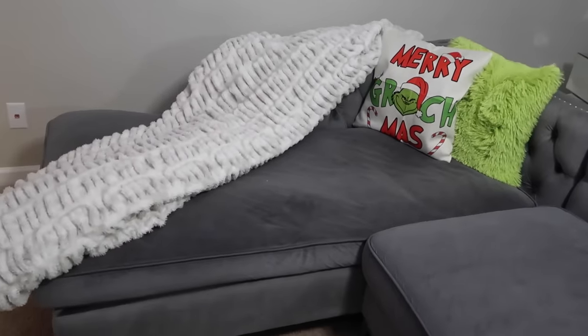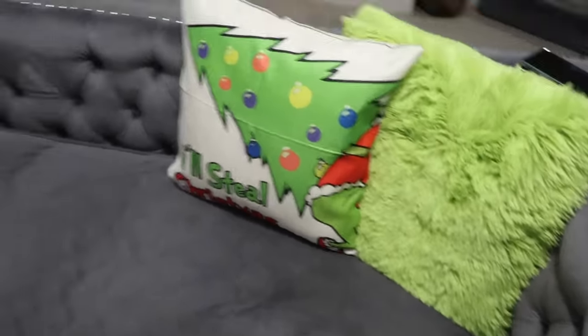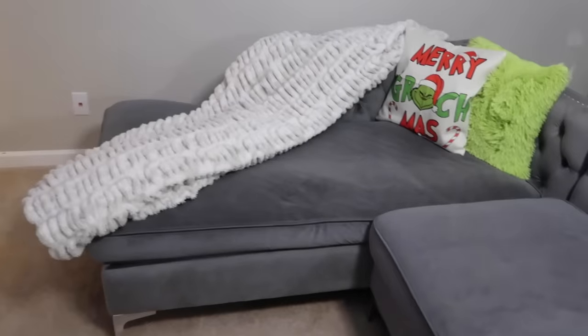All right, y'all see the little pillows. It's beginning to look like Christmas. Is that even the song? Is it beginning to look like Christmas or is it beginning to feel like Christmas? We about to do the little stockings next. Y'all know we just put them right here. I'm putting them in the same spot from last year.